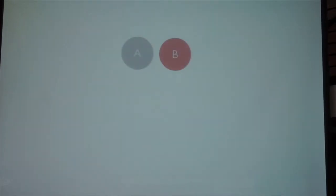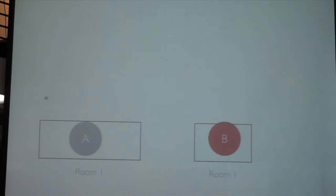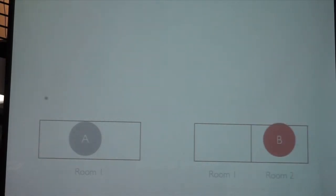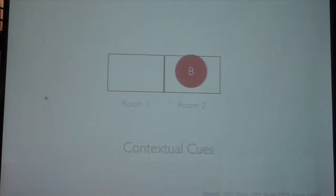So in a classic psychology experiment, you have two groups of students who are going to go and take an exam. You have one group spend their time studying in room A, and you have another group spend half their time studying in room A and half their time studying in room B. When they go to take the exam, the group of students that spent their time studying in two different rooms does better. And the main reason is contextual cues.